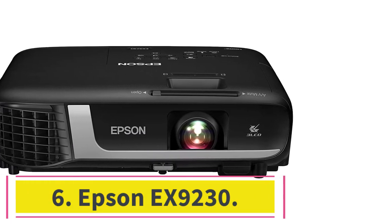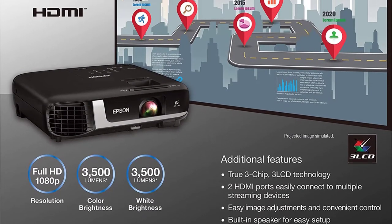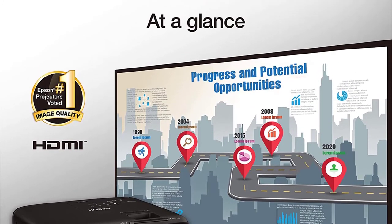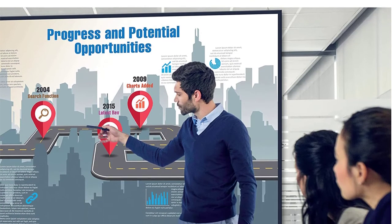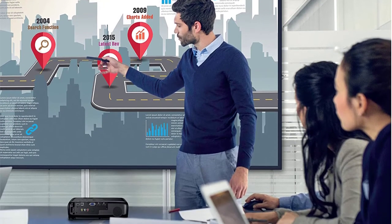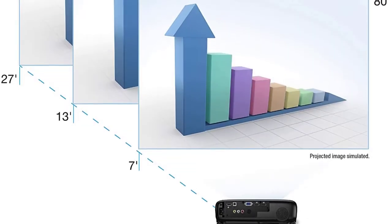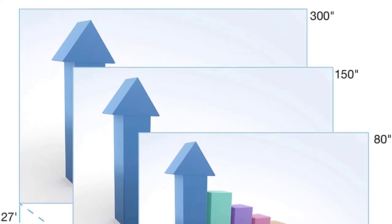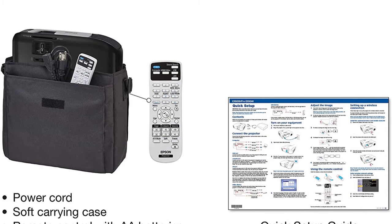The lack of sharpness in bright enough conditions is one of the disadvantages that prevent many people from choosing a projector as a perfect substitute for a TV. However, with the Epson EX9230, you can fully use this product even in bright enough environments. The upper strength of this Epson representative comes from the excellent brightness and white light. The combination above makes it possible for you to project confidently even in the absence of specialized rooms.